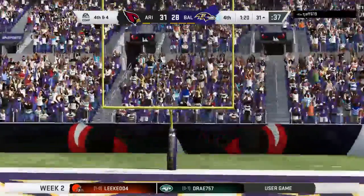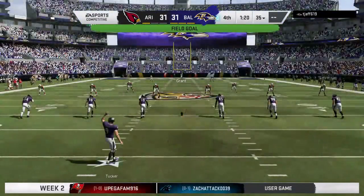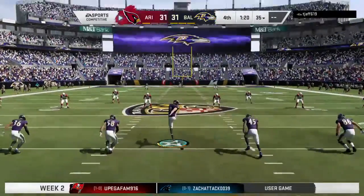And this is right down the middle as he puts it through. This team came back, 31-31, 4th quarter. He's about to kick it off. I got 1 minute 20. Big kick to get this back.